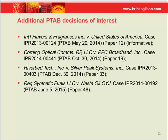The patent owner actually did not provide an expert declaration in the motion to amend here, but the PTAB said that was fine because they provided so much explanation with the prior art that they put in their motion to amend.